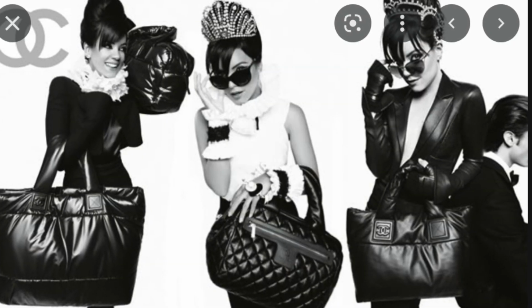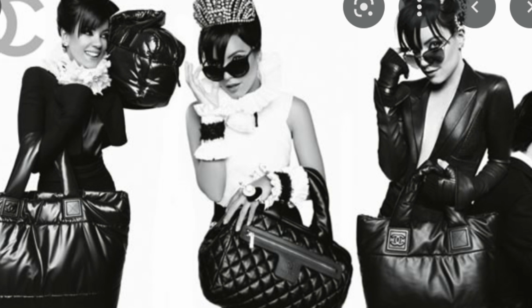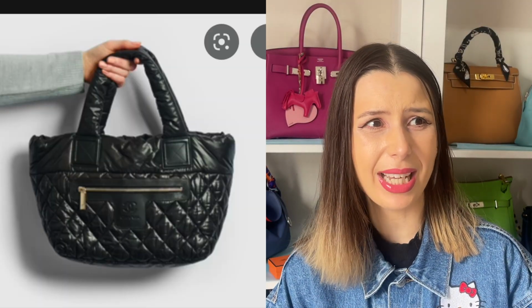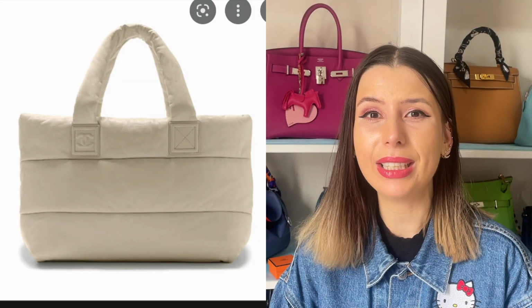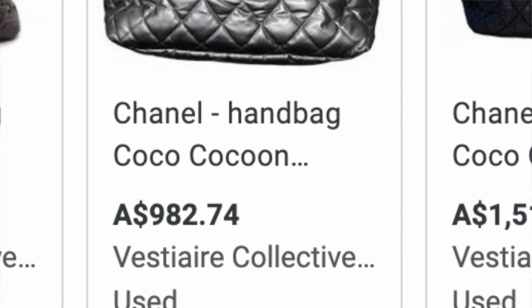Now, when these puffy bags started coming out or becoming cool again, it reminded me of, I don't know if you guys remember the Chanel Cocoon collection. I think it's Coco Cocoon. I remember seeing a lot of ads with Lily Allen holding these really big puffy bags that look like puffer jacket tote bags. They used to be super popular. I'm actually not sure, like 2015. Was it before then? 2013? Anyways, those bags were really popular at one point. And when I started seeing all these puffy bags come into fashion, it definitely reminded me of these puffer Chanel tote bags.